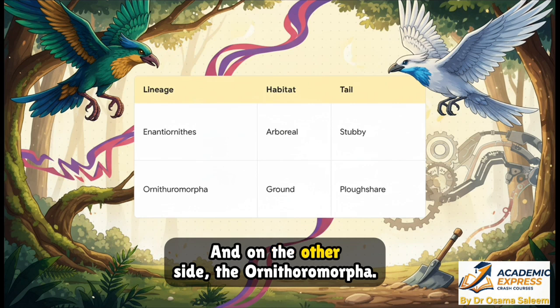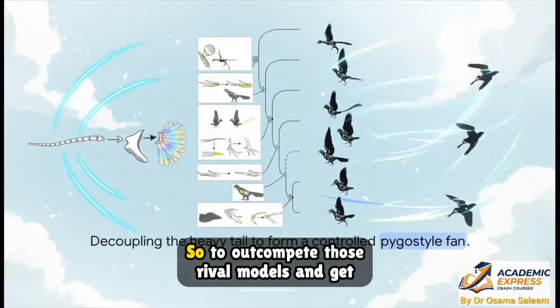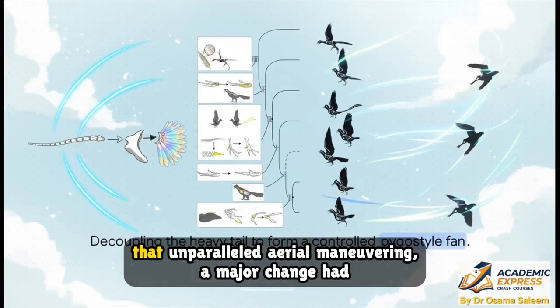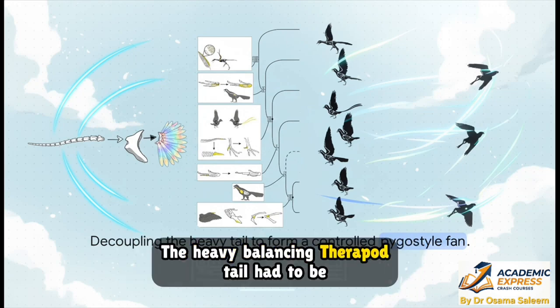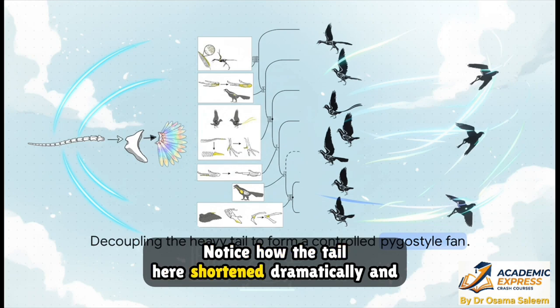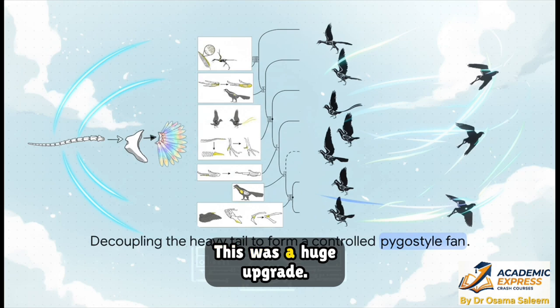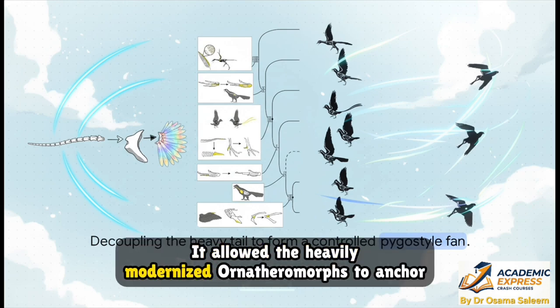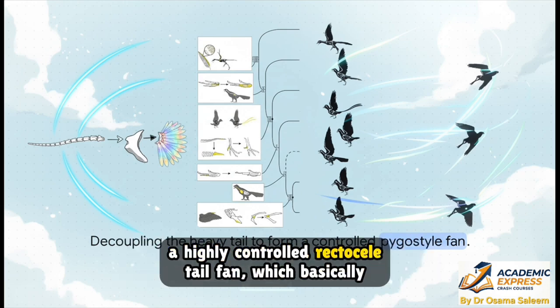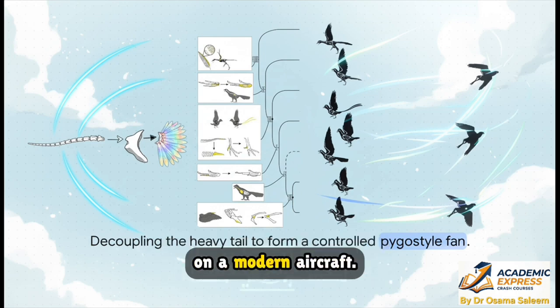And on the other side, the Ornithuromorpha. These were the heavily upgraded, incredibly streamlined ancestors of all modern birds. So to outcompete those rival models and get that unparalleled aerial maneuvering, a major change had to happen. The heavy, balancing theropod tail had to be decoupled from the hind limbs. Notice how the tail here shortened dramatically and fused into this plowshare-shaped bone, the pygostyle. This was a huge upgrade. It allowed the heavily modernized ornithuromorphs to anchor a highly controlled rectricial tail fan, which basically functions exactly like the rudder and elevator system on a modern aircraft.